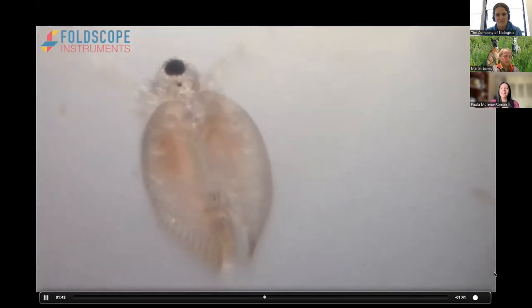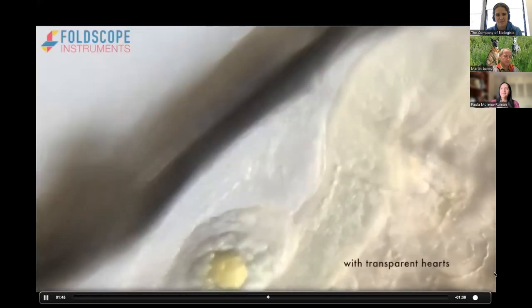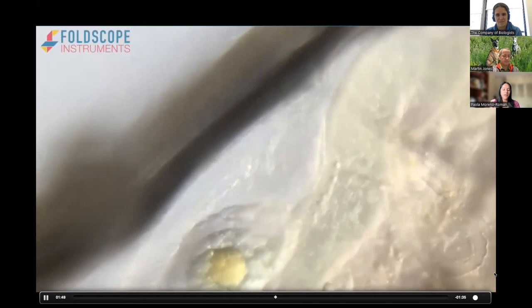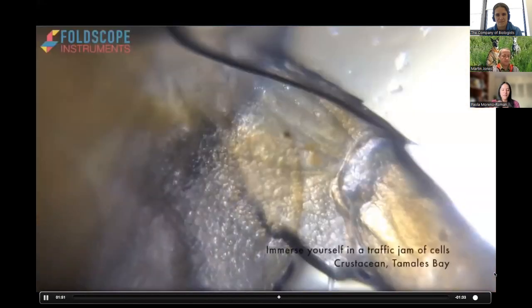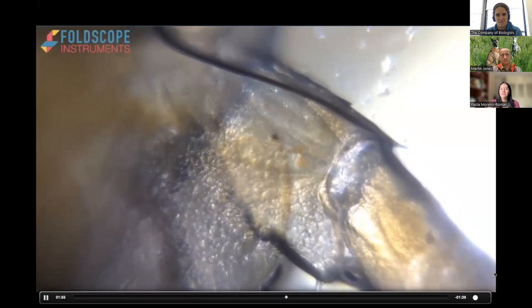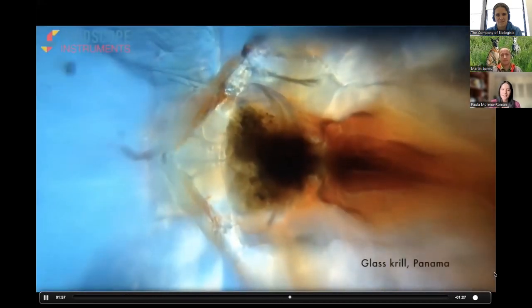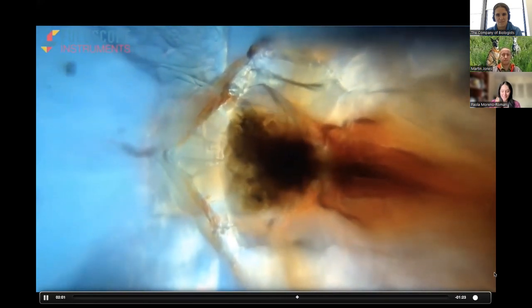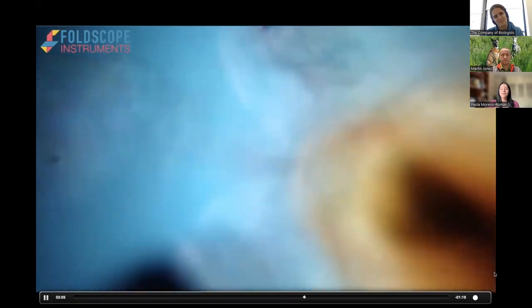And the excitement, both kids and adults, regardless of the age, the excitement the first time you're looking through a microscope gives you access to a world that's there that you just weren't able to see. So it's honestly one of my favorite moments whenever I'm leading Foldscope workshops.